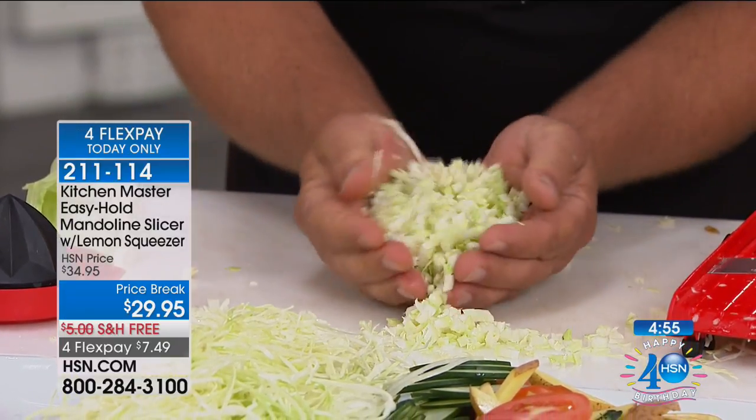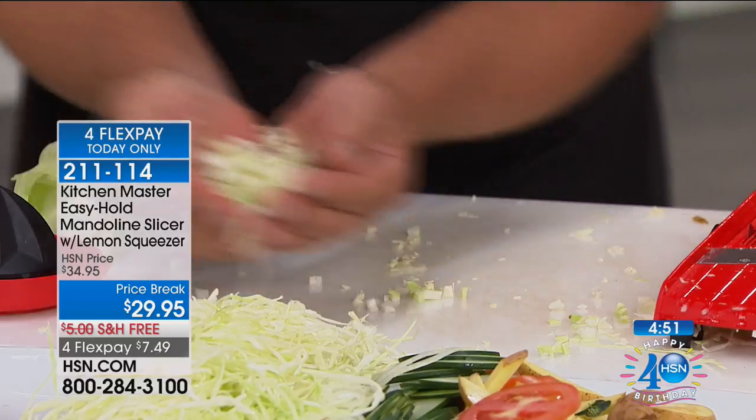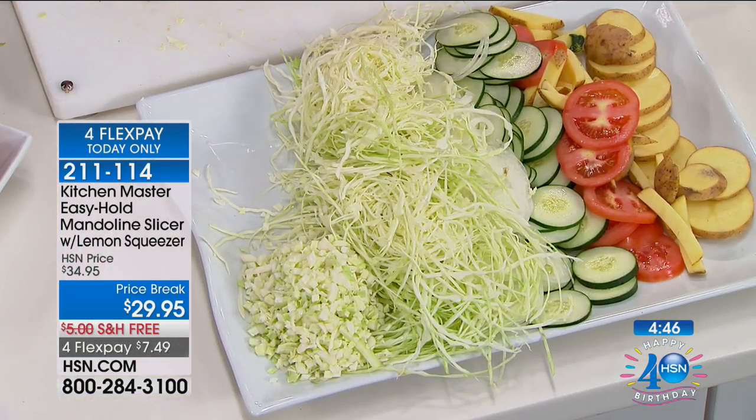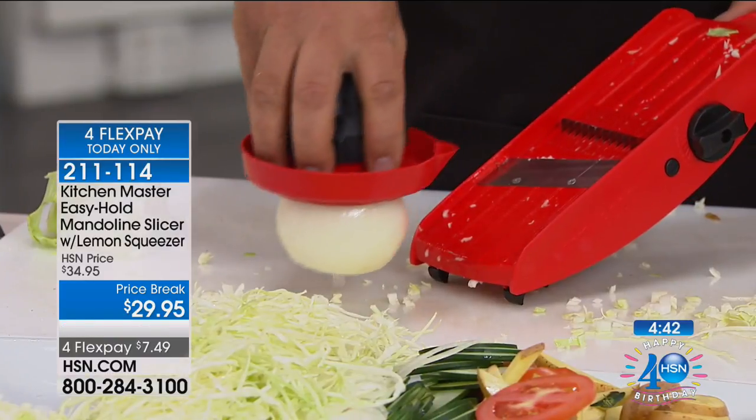And frankly, they're so dangerous. I was at a kitchen show one day, and they asked me to try the mandolin. I immediately cut my finger so badly I actually had to go right home. That's what you're going to love about this safety holder.